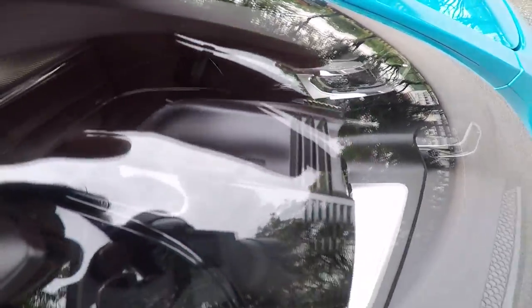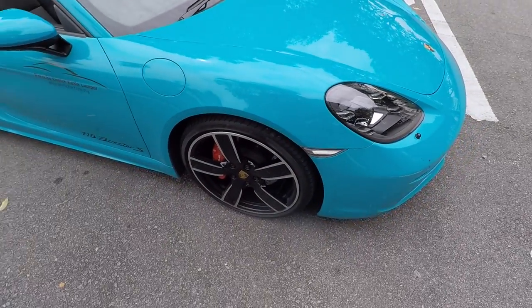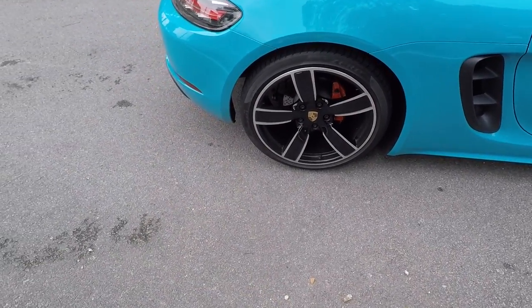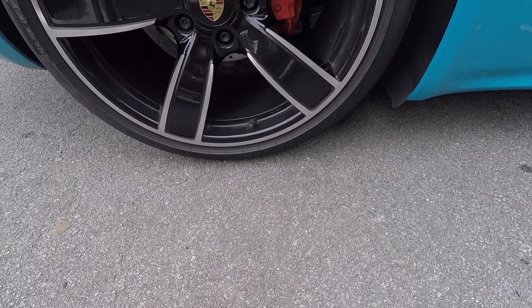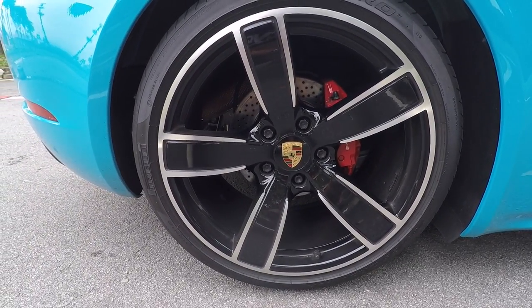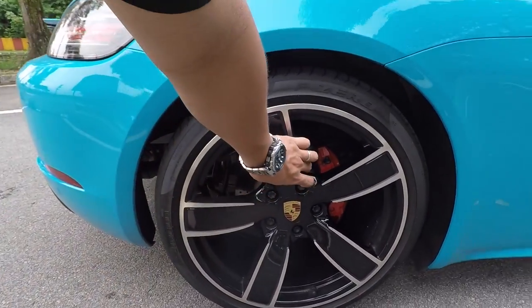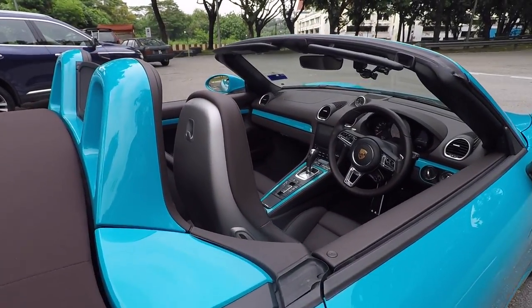Check out the little details. Can you see it? Let me block off the sunlight. I can't see whether you can see it or not. It's so lovely. Just what's in here is just, my God. Pirelli tires, and look at the ratings: 265/35, 20 inch. And I love these rims, man. These are the classic Porsche design rims. They look lovely. Five spoke, and then they slowly broaden towards the end. That's very, very nice. And this car is just brilliant.